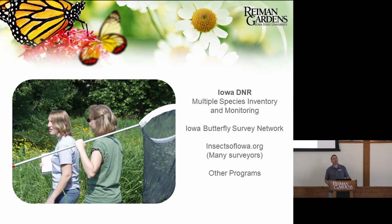So how are we keeping track of butterflies? There have been some long-standing programs in the state that record population numbers. The Iowa DNR has the multi-species inventory and monitoring program that's been around for a long time. It monitors multiple species of butterflies. It also monitors other animals, other vertebrates as well. Reiman Gardens runs a program. We've been running the Iowa Butterfly Survey Network since 2006, and we train citizen scientists to go out in the field and record butterfly populations. We'll talk a little bit more on what it does in a minute.